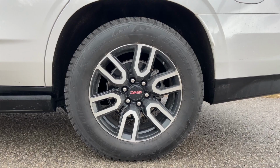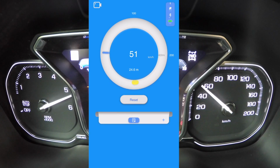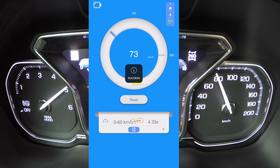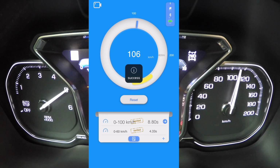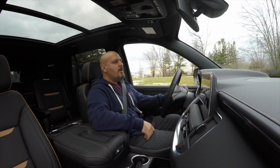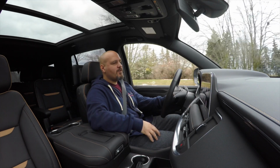From a standstill, 0 to 100 kilometers an hour comes in 8.8 seconds as tested, but even on the go, the 5.3-liter V8 has plenty of muscle to move this thing at a very decent pace. Just remember, it's a very heavy machine. Performance really isn't an issue, especially with this very good 10-speed automatic transmission.